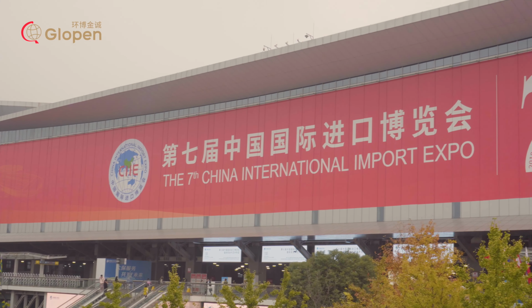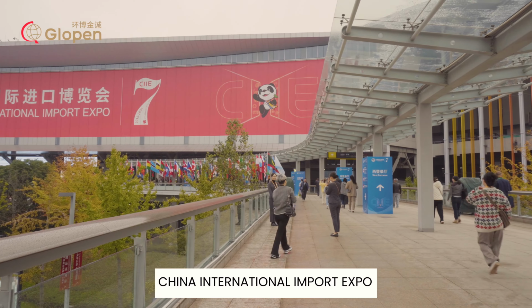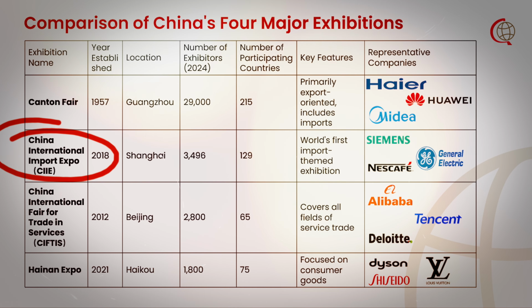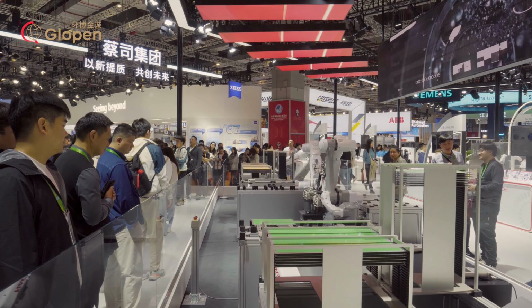Today we are at the China International Import Expo. This is one of the most important exhibitions in China, on par with Canton Fair. Now, even though CIIE doesn't have the long history, it is focusing on import while Canton Fair focuses on export. And it has reached significant scale already. So if you want to sell your products to China, this is the one show you just can't miss.